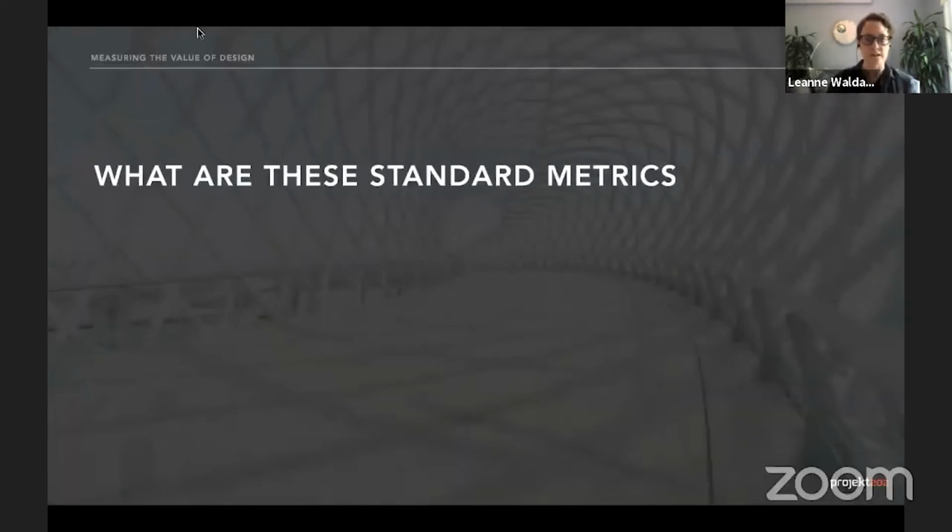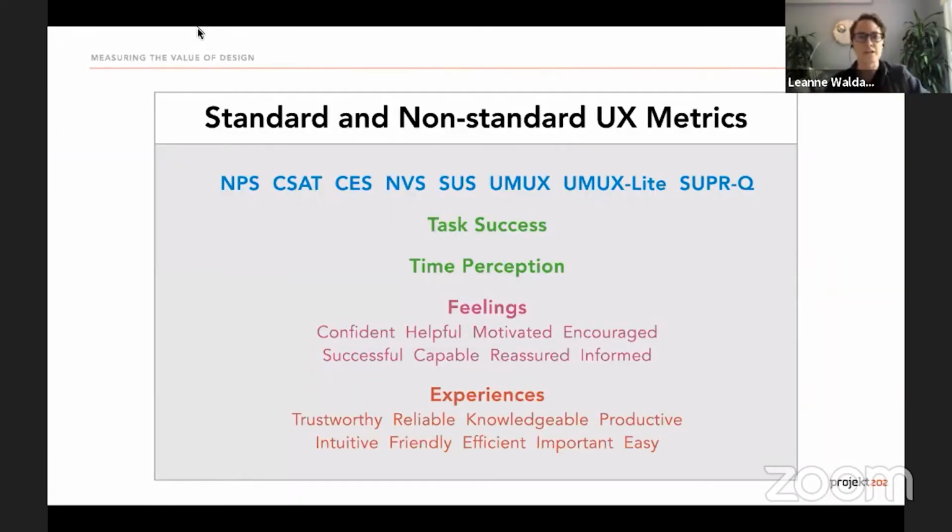So what are these standard metrics? There are a whole bunch of them, and this is not all of them. Up at the top here, I listed a bunch of the ones that most people are familiar with, starting with NPS, which almost everybody knows about. Some of these others, like CES, which is customer effort score, you might be less familiar with, and I'll talk about these others in a couple of slides.